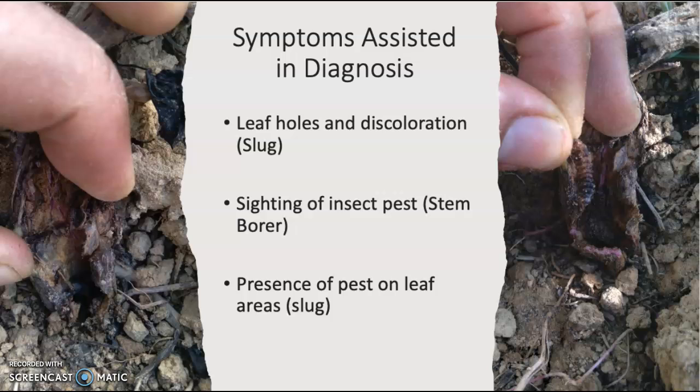The presence of the pest on the leaves would also be significant, which would be a sign of the extent of devastation of the crop as a result of not employing proper field sanitation and control measures that would lead to the control or elimination of the slug problem.